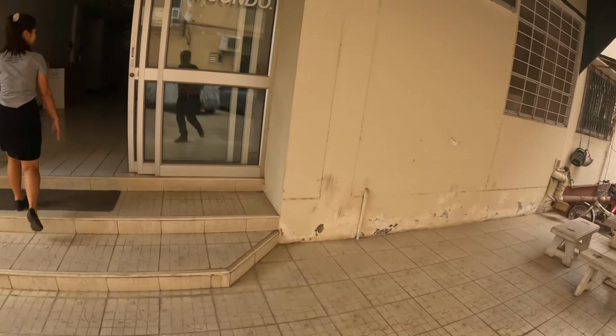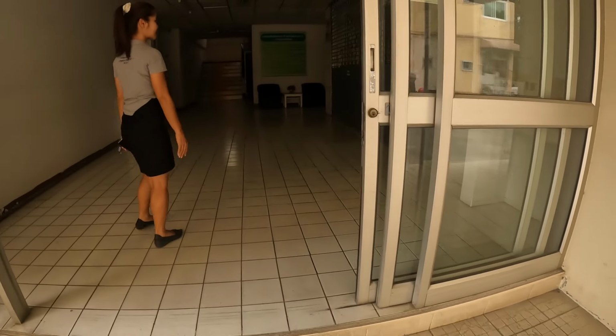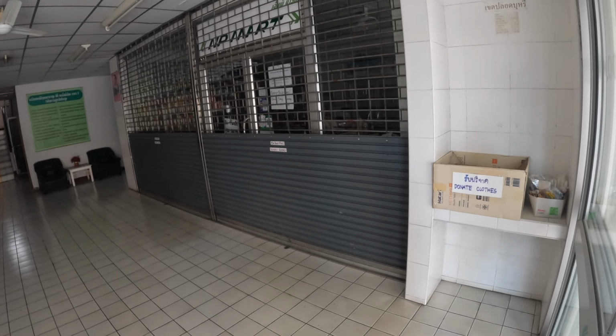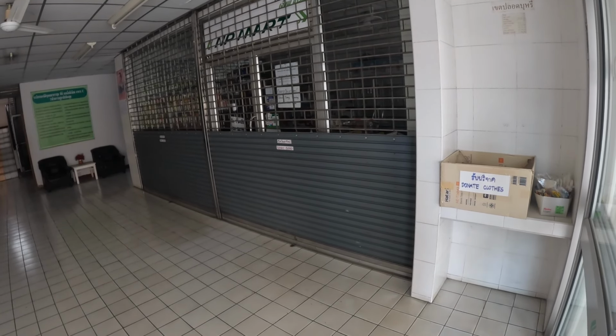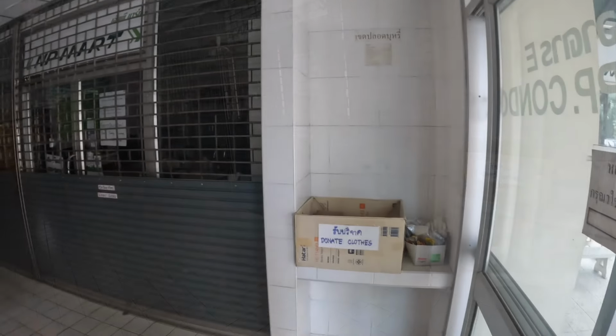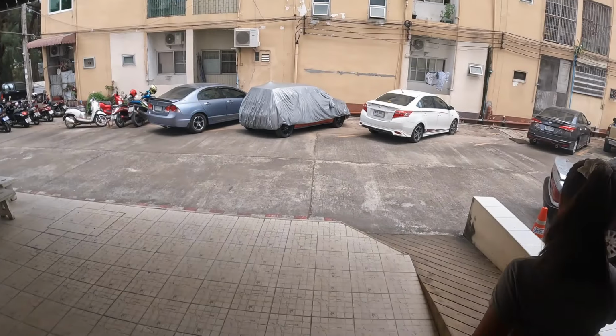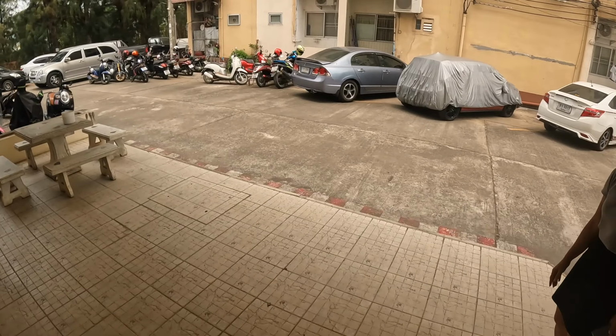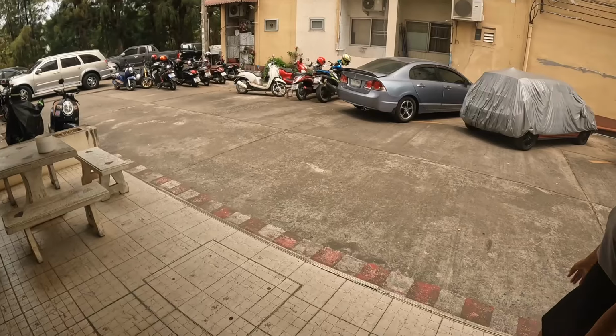It's closed for now, but it opens at 5 p.m., not all day. But as you see, at 5 p.m. people finish working and come home. It's clean from what we see. Of course, you will probably find a problem in the kitchen, but this is a fairly clean building.